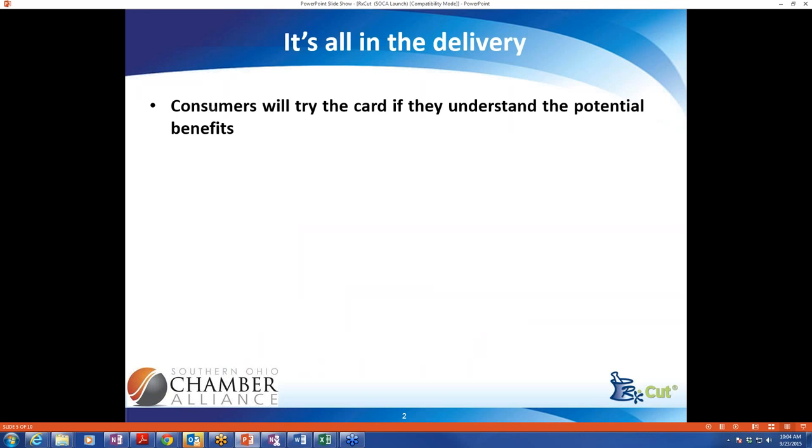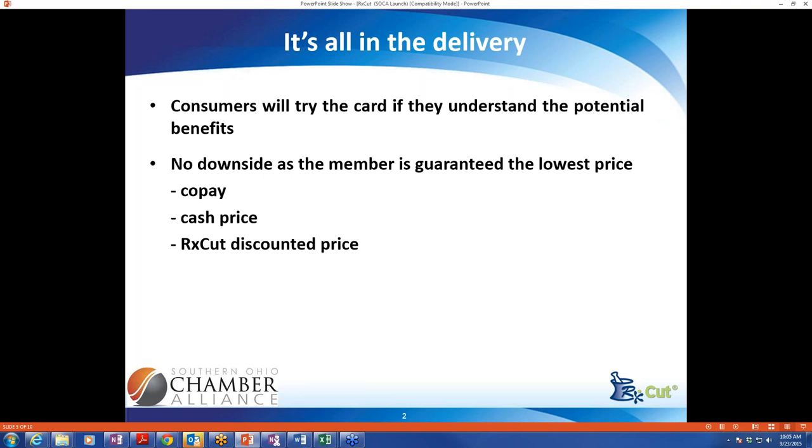If the consumer truly understood the benefit of the card, they're going to try, because they've got nothing to lose and everything to save. And even those who have prescription benefits, if someone has a generic copay of $10 or higher, we're going to beat the insurance copay 7 out of 10 times, and that is the game changer, because our card, unlike others, works for everyone, not just the uninsured. There's no downside to our card as well.